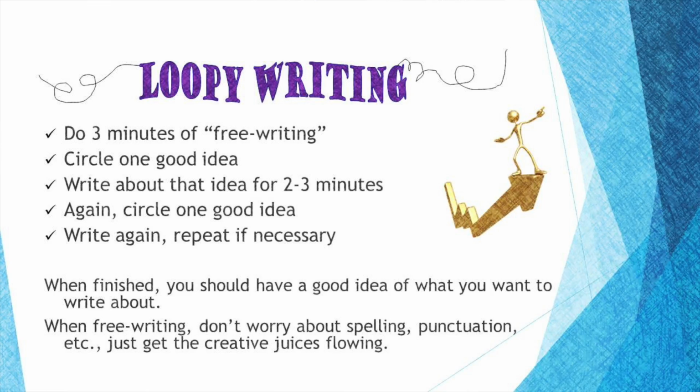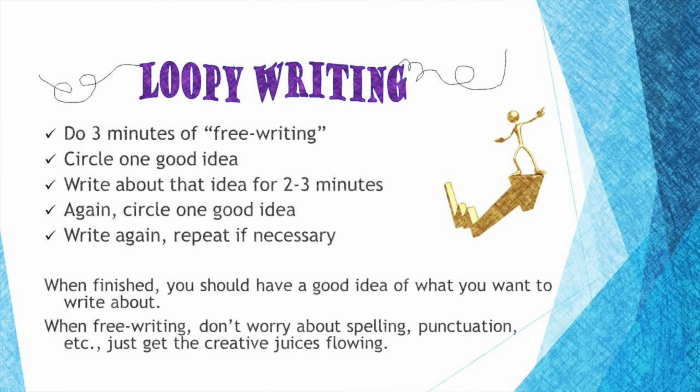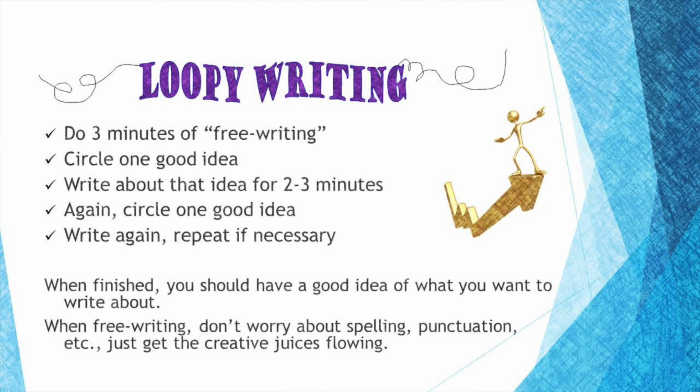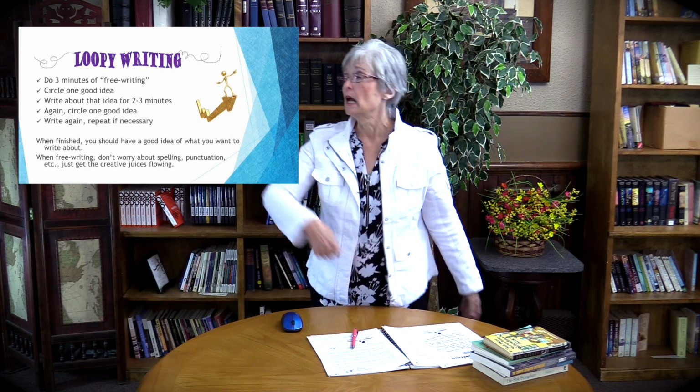Another idea for writing, just getting busy thinking about what you're going to say, is what we call loopy writing. In loopy writing, you set a timer and you tell the student you're going to write for 3 minutes. Anything that comes to your mind. And if you want to start with, I can't believe I got to sit here and write for 3 minutes, I can't think of anything, that's okay for the first sentence.